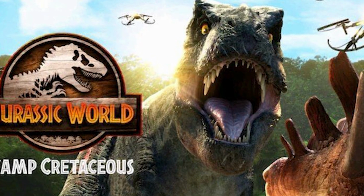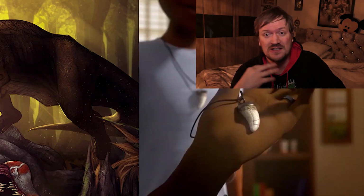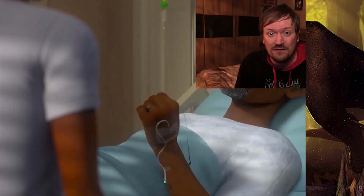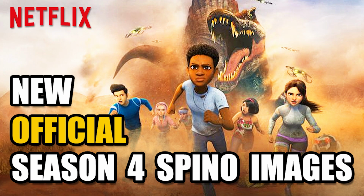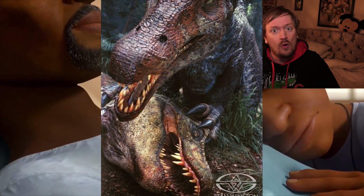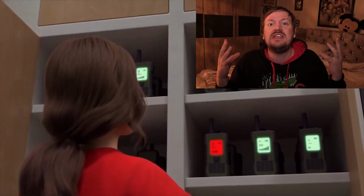Do you think we're gonna see that Tyrannosaurus Spinosaurus rematch? Do you think we're gonna see the Tyrannosaurus versus something else? Because we also now know that the Spinosaurus is confirmed for Season 4 because we have these brand new images. So we have the Spinosaurus, we have the Tyrannosaurus. Are we gonna see them fight after 20 years? Are we gonna see a rematch? I know a lot of people want the rematch, and I know a lot of people do not want the rematch, so this is going to be absolutely huge.